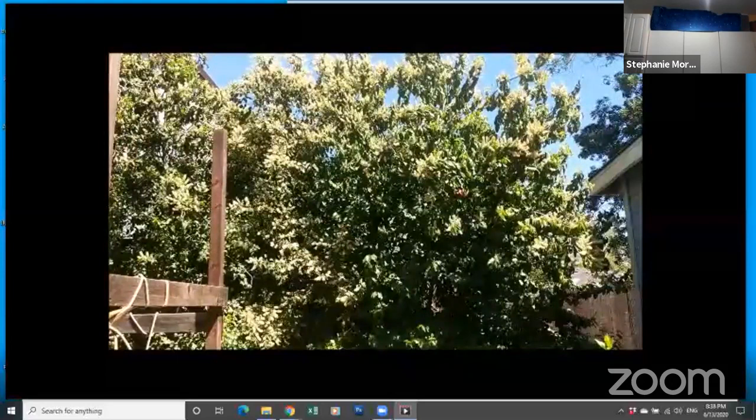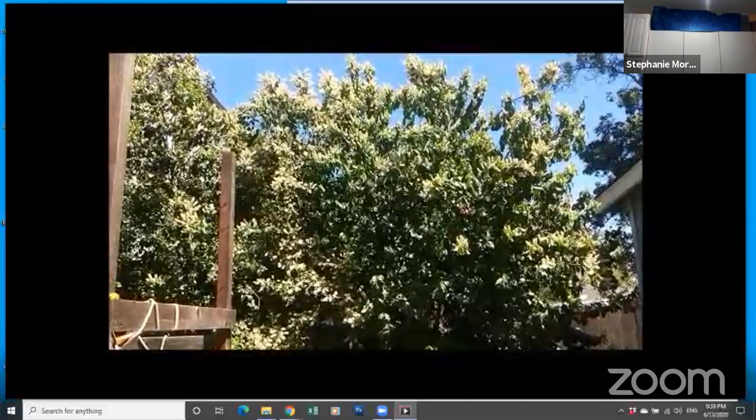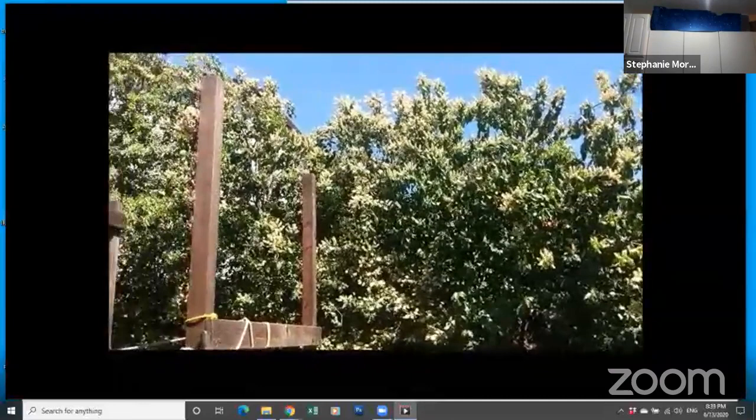These are holly leaf cherry. I've planted them as a narrow screen between my home and my neighbors behind me. They are in full bloom right now. Their botanical name is Prunus ilicifolia, and they attract lots and lots of honeybees this time of year when they're in bloom. They are evergreen the rest of the year. They were planted in 2003, and they are about 15 to 20 feet tall right now. You can see the taller one up there.